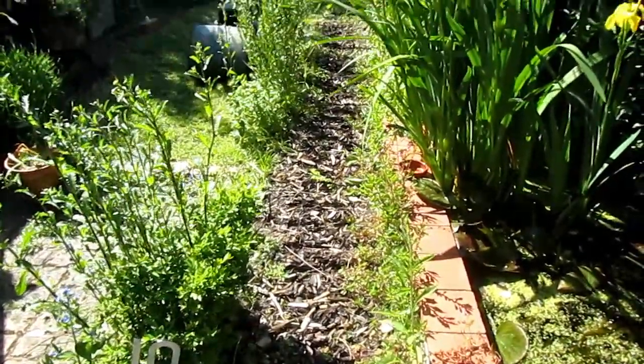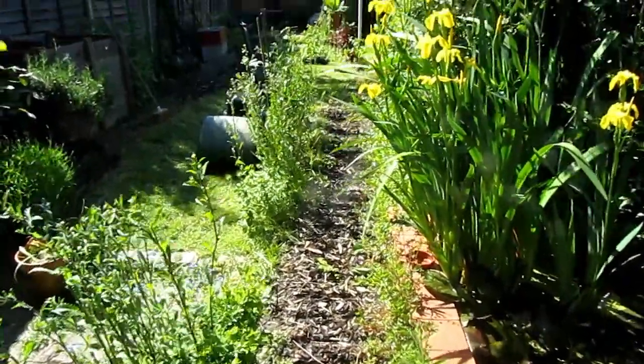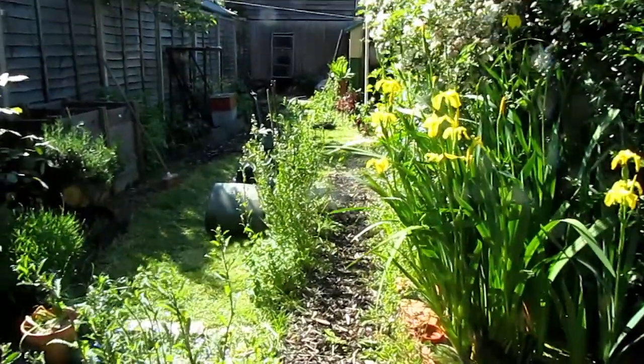So that was the RHT. A wonderful little railway in a wonderful little space in a garden that I very much enjoyed.